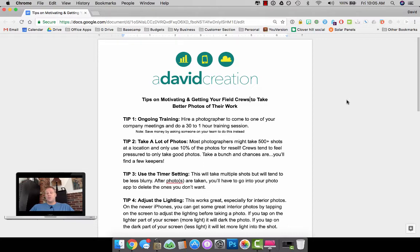iPhones and Androids are the 2 most popular. The photographer can cover how to hold the phone, how to look at a room or the things you're shooting, and how to take better images. A photographer can show the pros and cons. They can talk about lighting, things to avoid, and how to get less blurriness. It's a huge benefit. If you do nothing else and just do tip 1, I'm sure you'll see a huge increase in the quality of pictures you'll be getting.